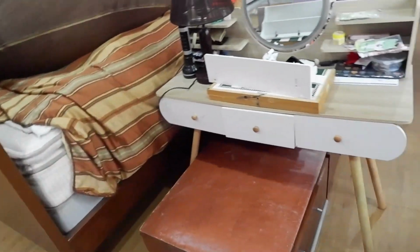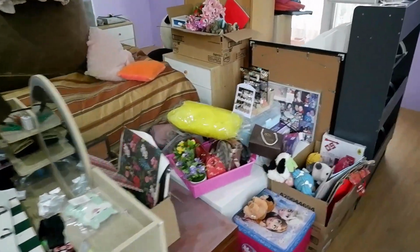Before I moved the table and everything here, there's a lot for me to look around and find ways to design everything here. I'm already sweating by moving just the desk, so how much more the rest of this. So back to cleaning and rearranging.